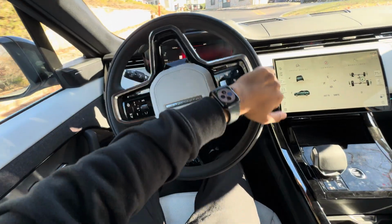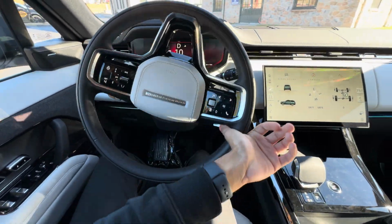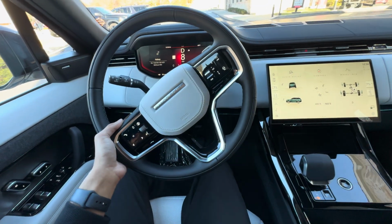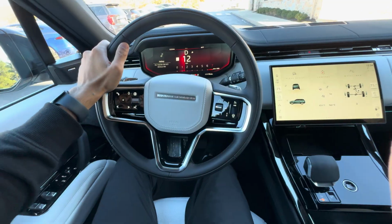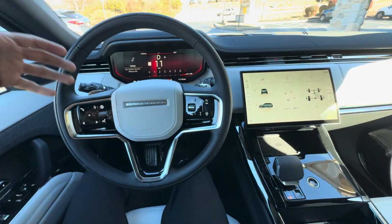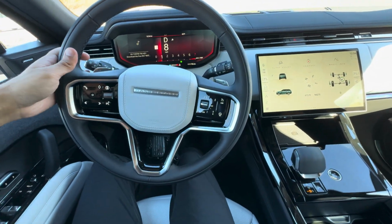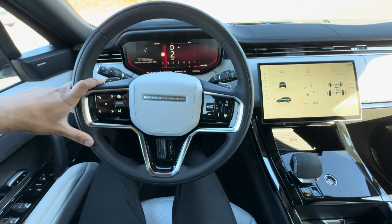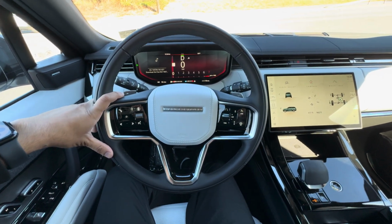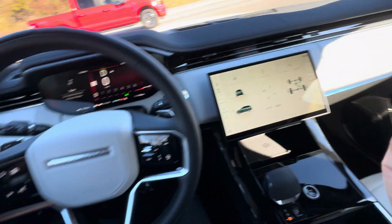You have better electronics, better build quality, better design, better everything. A lot of cars, when they innovate, they don't really do it right, but I think this is absolutely perfect. This is a perfect balance of comfort and sportiness. But I do think that you can definitely get more powerful vehicles for the money. But nothing is as nice as a Range Rover.